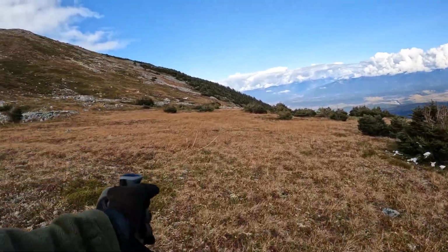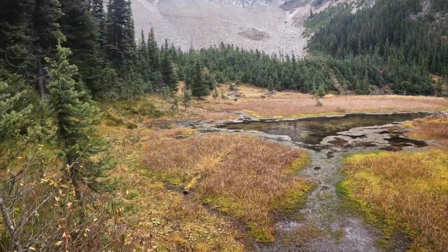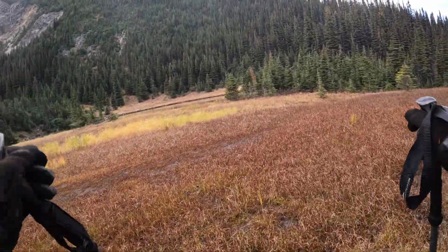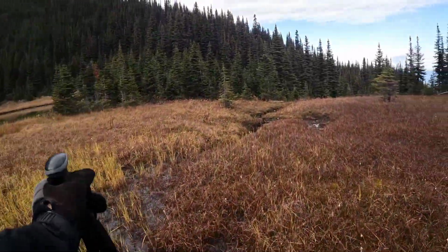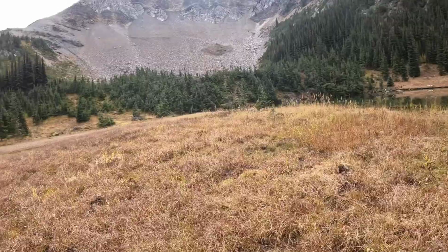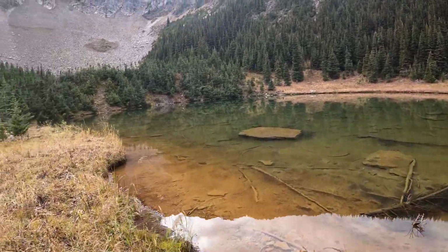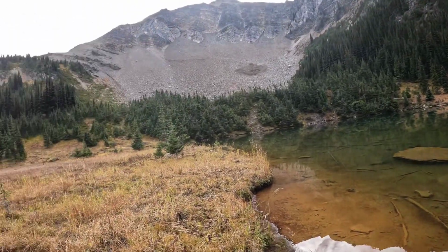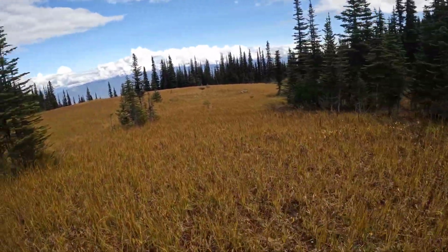As we head down. There we go. All that fog is gone. And now we're back at the lake. And you can see ZigZag Ridge, the big bowl. That's what is there. Gonna check out the lake. Gorgeous. Heading down. Beautiful lower meadow.